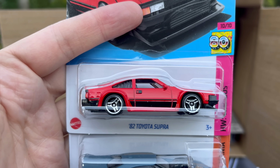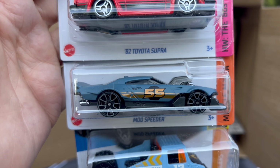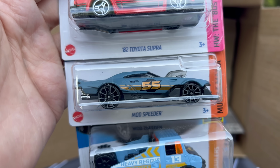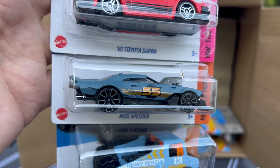There's that fantastic Toyota Supra. Super in the last case, just a Supra in this case. Still great, though. Mod Speeder. Oh, this is the, I think we've talked about this. We did a preview for this one.